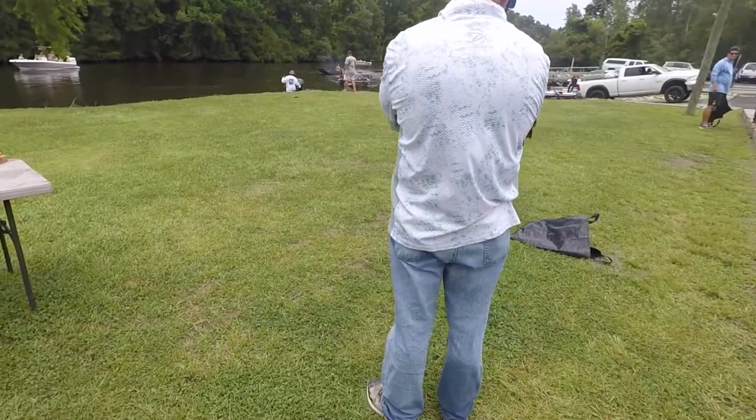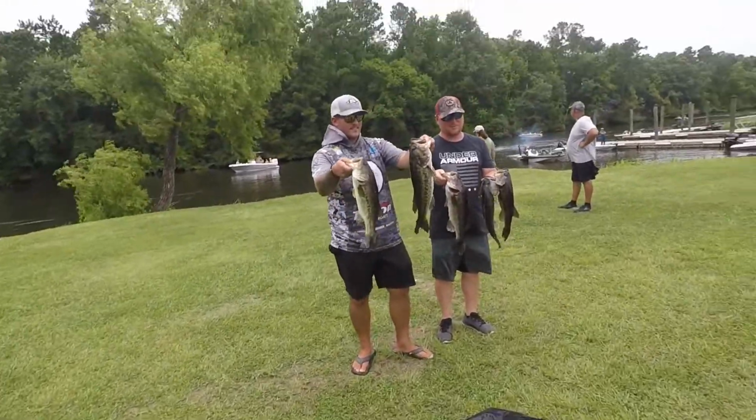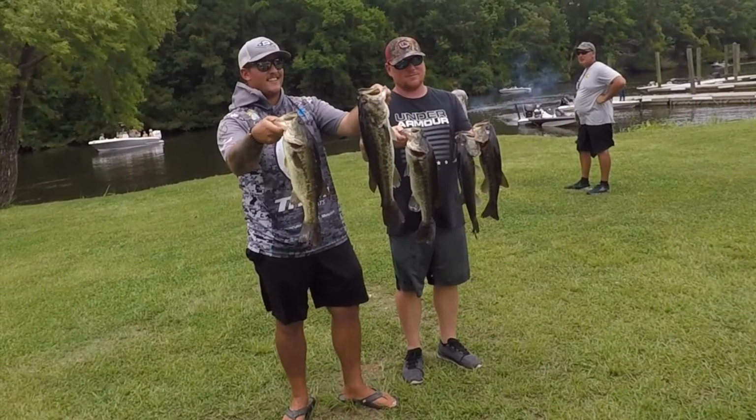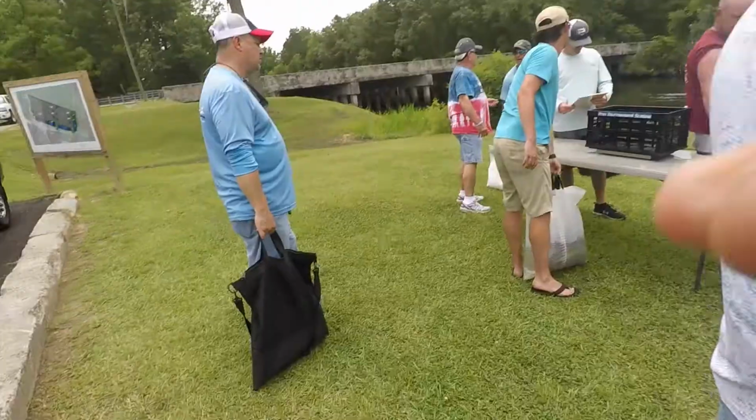These are the guys that won. I want to get a shot of them, Wilson and Drake. They had 15.47 pounds. All right. Nice bag.